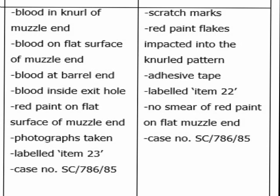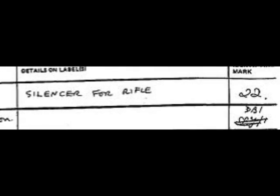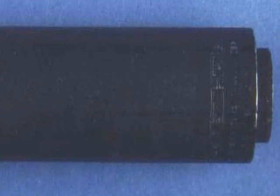At the trial, no point was taken about this, as it was believed that only one sound moderator had been found. The inconsistencies within the administration of these test results could suggest the involvement of more than one item. Furthermore, the fact that the Elliott float tests from the 25th of September established red paint flakes in the knurled end, which were not previously discovered, and failed to notice red paint on the flat surface of the muzzle end, which had been discovered on both previous tests, suggests very strongly that different items were examined.